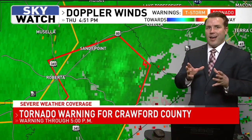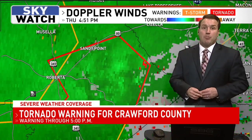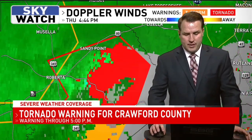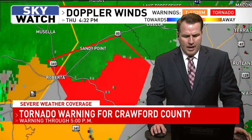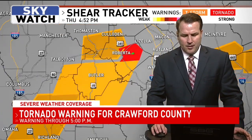Mesocyclone in the middle levels of the atmosphere doesn't necessarily mean tornado, but it does mean a pretty strong thunderstorm, and that's what we're seeing with some wet weather, some very heavy torrential rainfall, and a little bit of shear coming out of this. So we are watching this closely, but take a look at this.